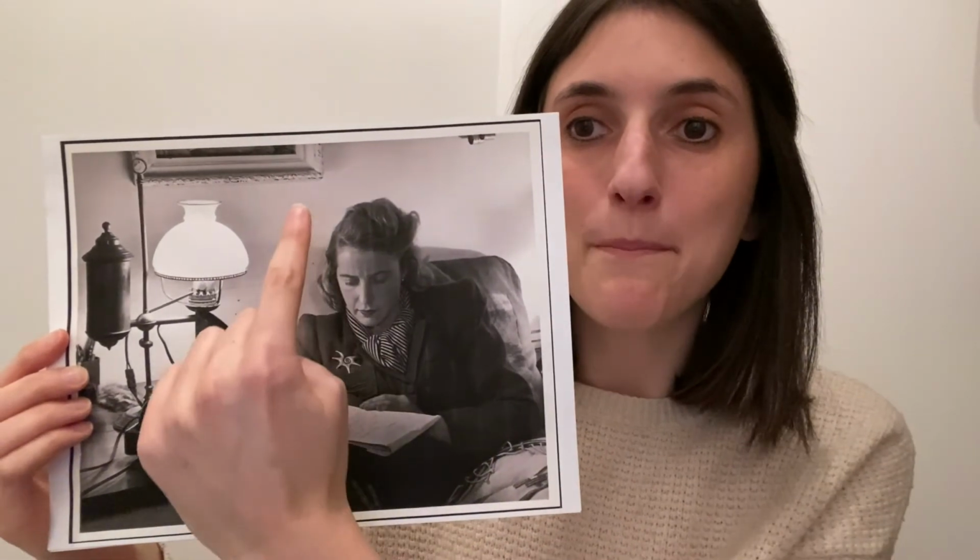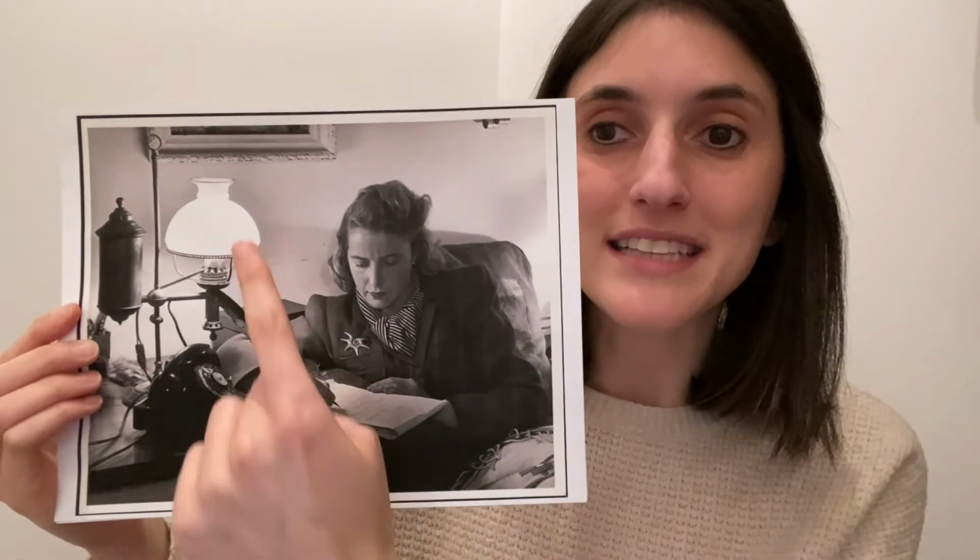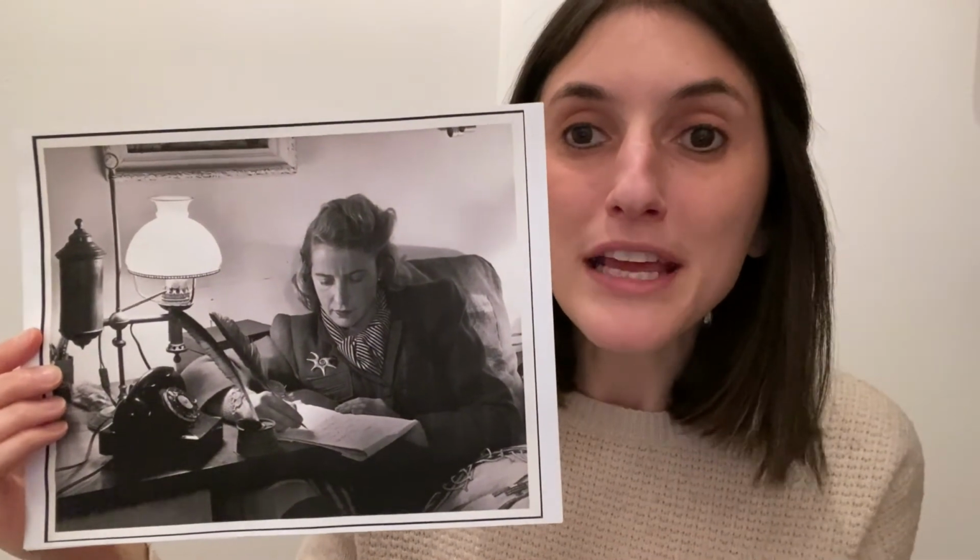In this photograph, Margaret Wise Brown is sitting in a chair with a blanket that covers her lap. Above her is the bottom of a picture frame, and next to her on the table is a lamp and a telephone. What do you think it would be like to write in her space?